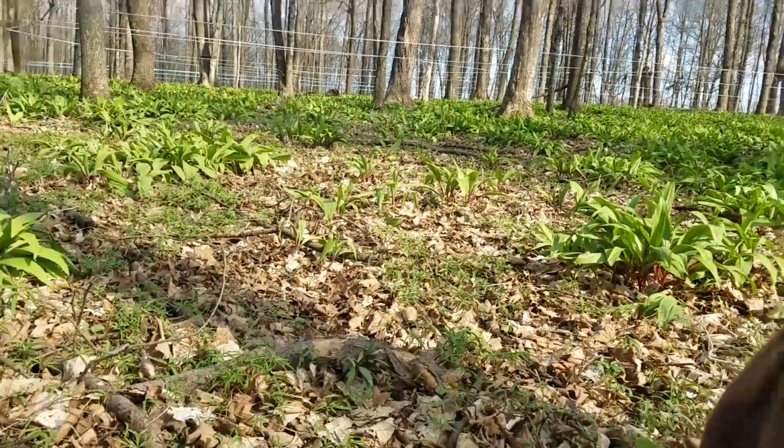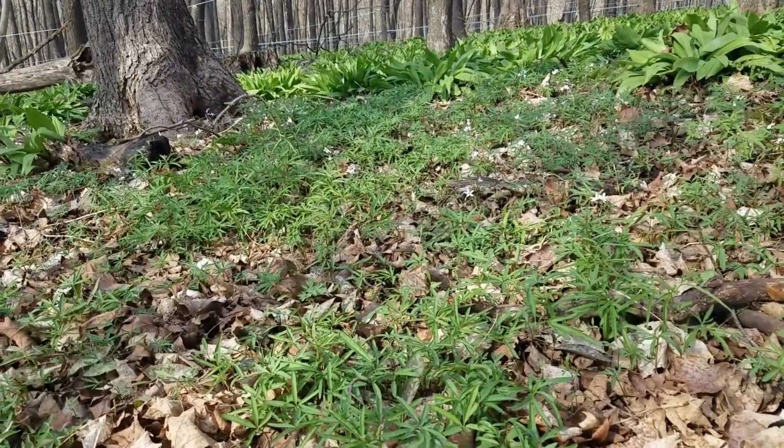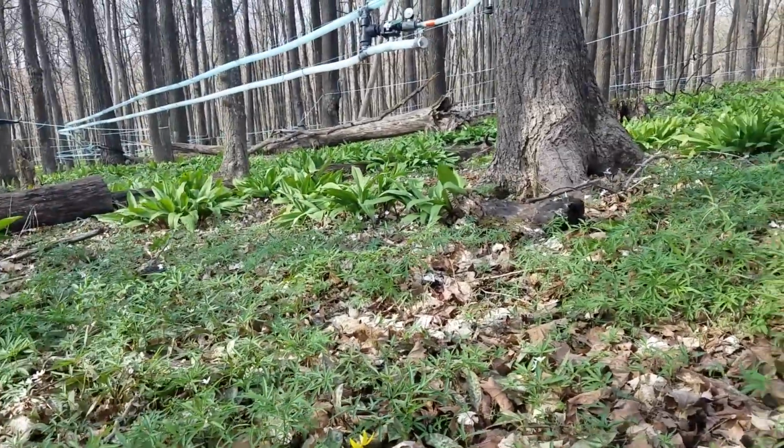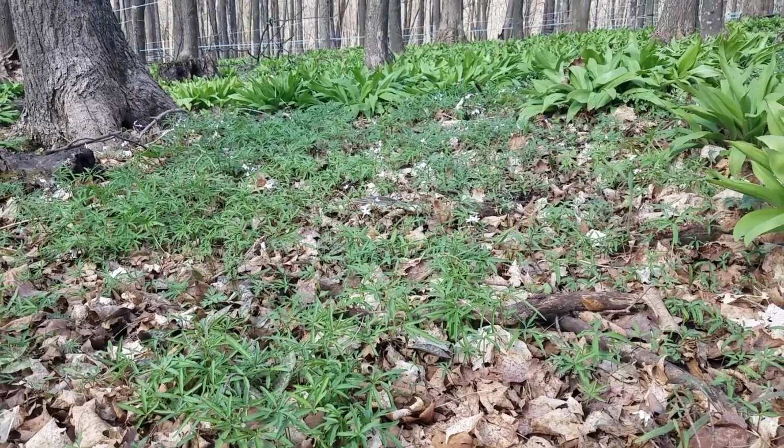So, I'm giving myself a challenge. I can't move from this point. I can reach as far as this little selfie stick will let me reach, but I can't talk about anything that's out of my reach right now. So we're gonna get a hyper-local view of what's in bloom and what's coming up right now. So here we go. Over here, you can see it's just bright green everywhere.